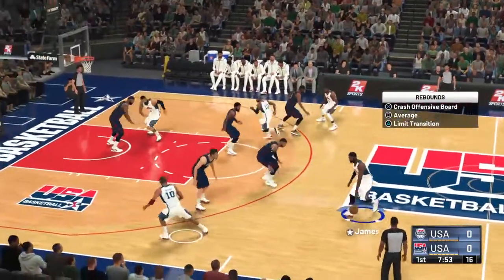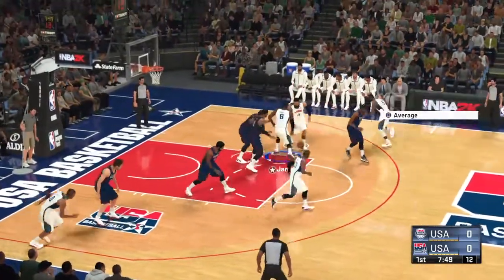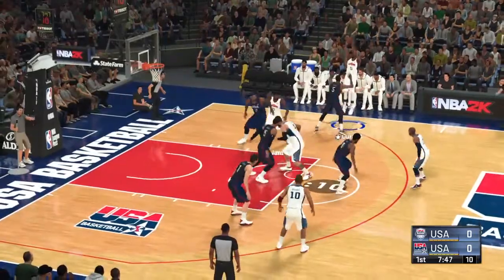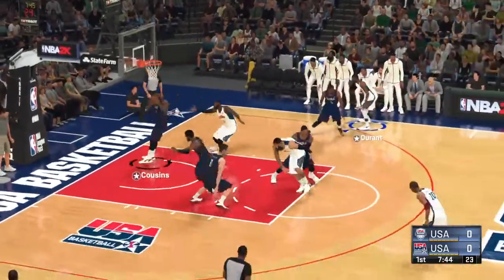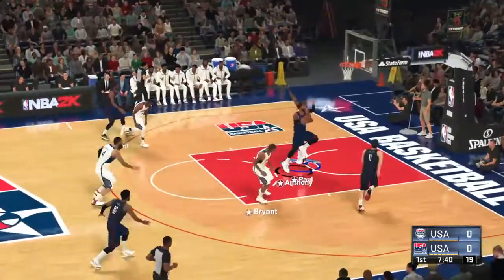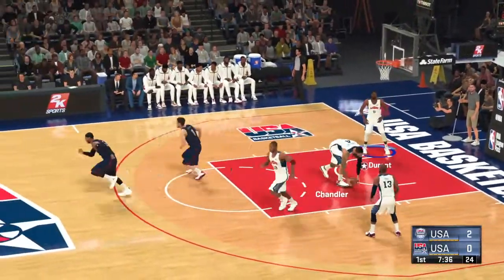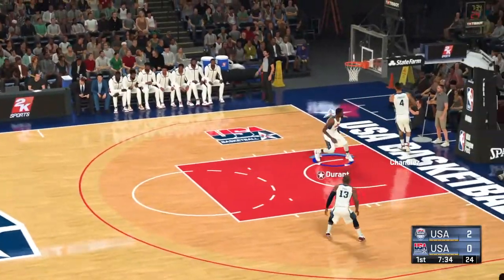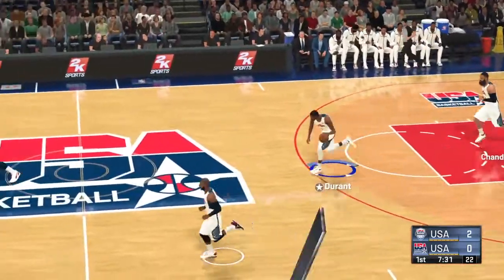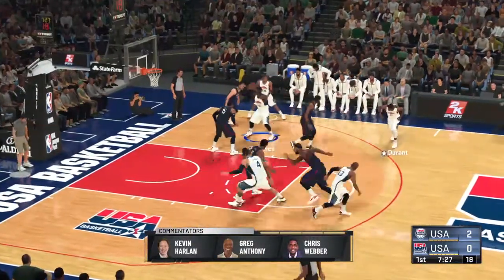Looking at the starting five for USA. Klay Thompson is out there with Kyrie Irving. Then there's DeMarcus Cousins, then it's Anthony, and it's Durant in at the 3 spot. And so Cousins will bring it up for USA. Chalk up 2 there. Anthony's got the first points up on the board tonight here for USA. A good recognition from Durant. He's a talented passer. Durant, the pass to LeBron.